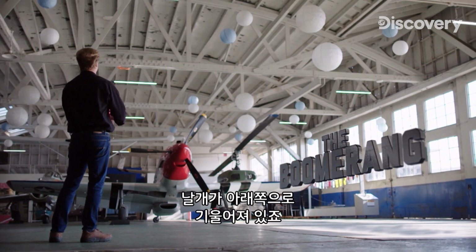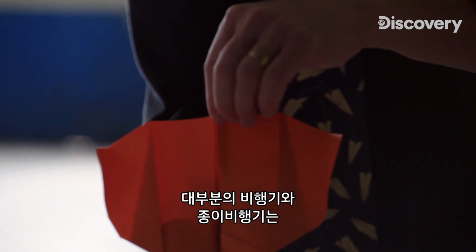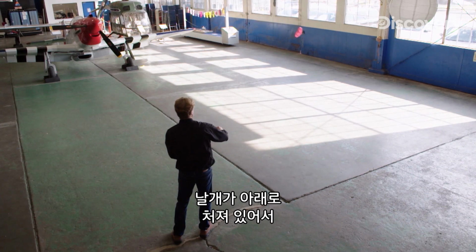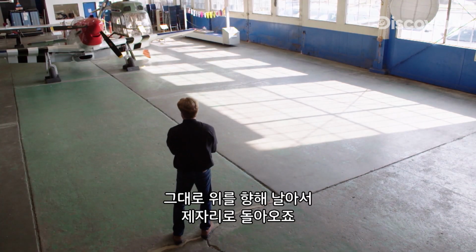The big trick is that the wings are sloping downward. On most aircraft, and with most good paper airplanes, the wings slope upward so that if it gets rocked to one side, the plane will rock back to neutral. With this guy, you don't do that. The wings are drooping. So if you throw it leaned over, it stays leaned over, and because it's climbing, leaned over, climbing is a circle.